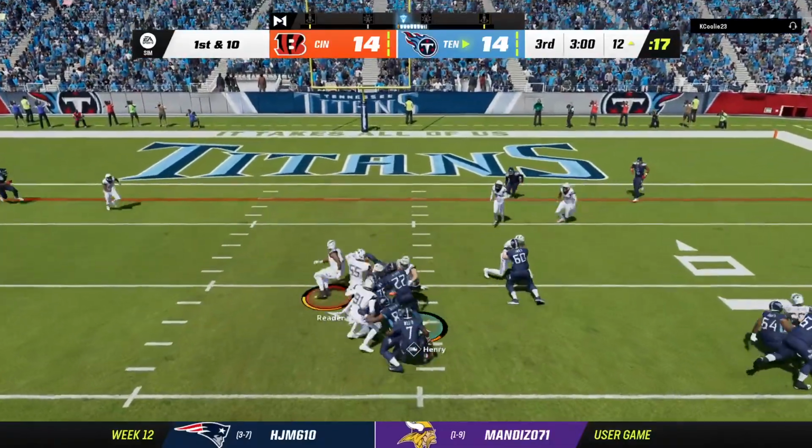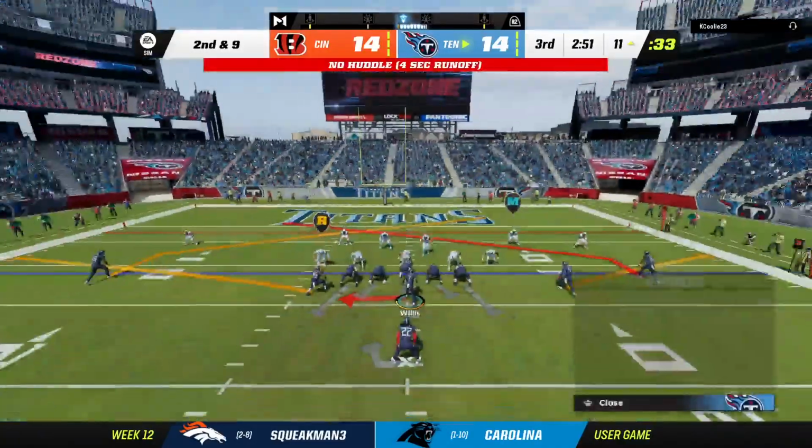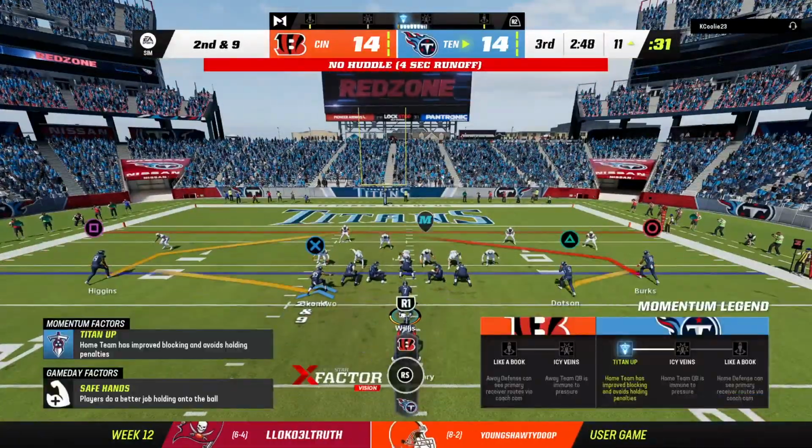Off the option, here's Henry. And he'll be dropped at about the 11 after only a yard. The run only got a yard. Here's 2nd and 9.